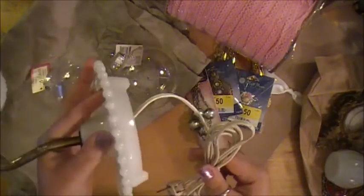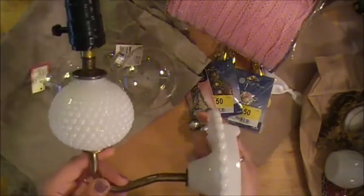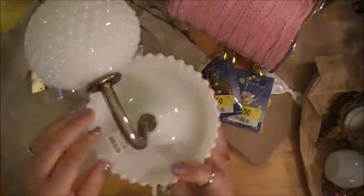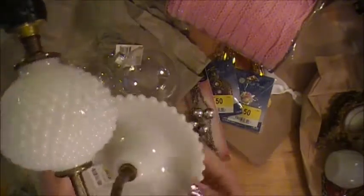I am seriously not going to plug this in to even try to see if it works. This is just going to be decorative for myself, just to hang on the wall. It's beautiful. I love that milk glass. I can hear there's something rattling inside there, so I'm sure there's some broken components.